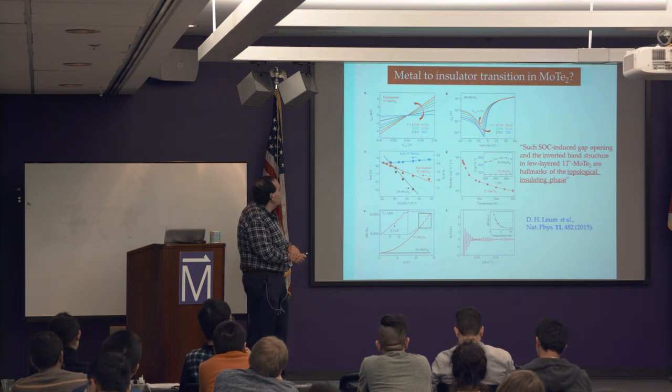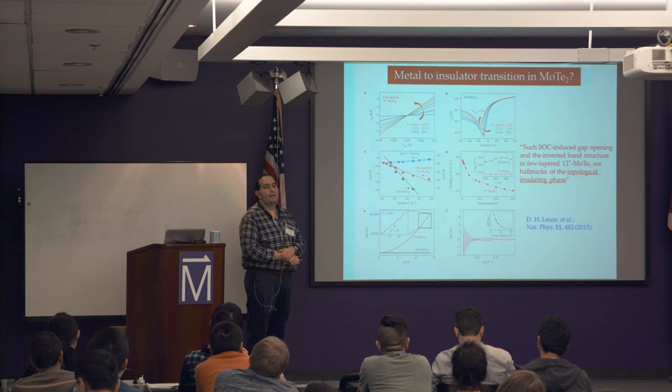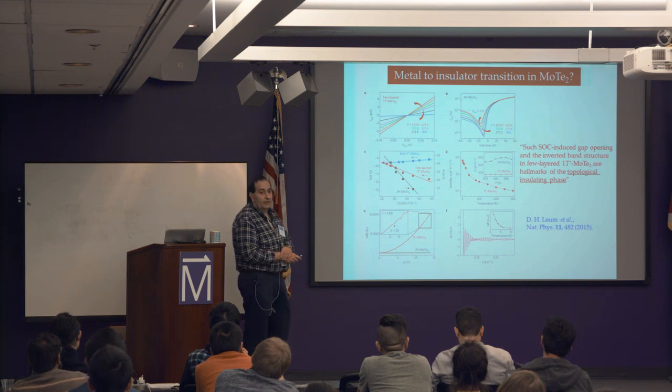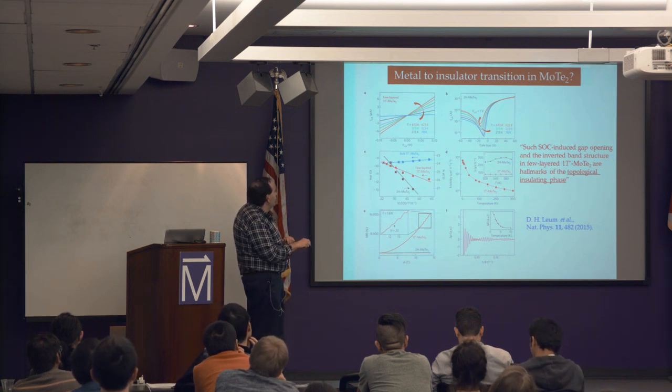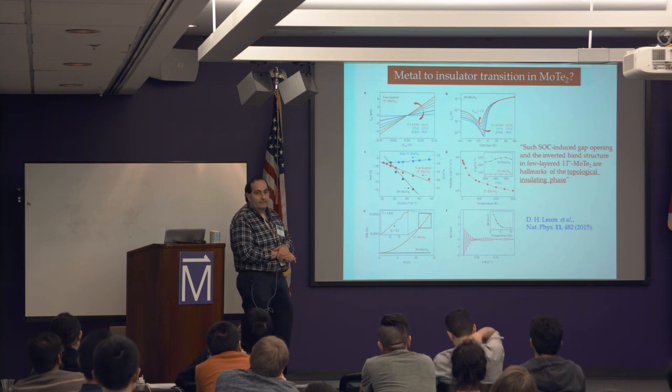Nevertheless, some people from Korea, and there's another message I'm trying to convey here: be careful with what you read, okay? This is a paper claiming to see the opening of a gap in molybdenum telluride. What they see is that if you have bulk molybdenum telluride, as you go down in temperature, the conductivity increases. It's a log scale. If you have the 2H, the conductivity goes down as temperature decreases. And they claim you see the same in the monolayer.